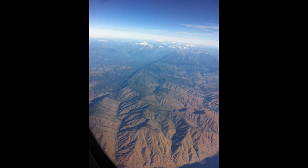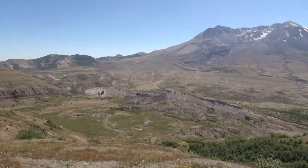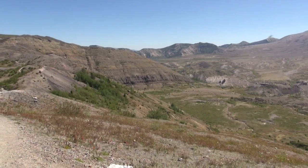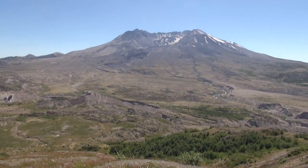This has been an active area in the Cenozoic, and all historic eruptions of volcanoes in the continental United States have occurred in the Cascade Mountains, such as in Mount St. Helens, pictured here.